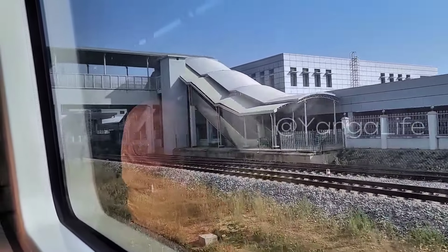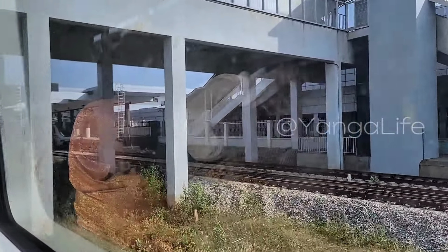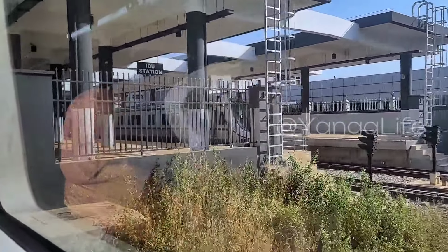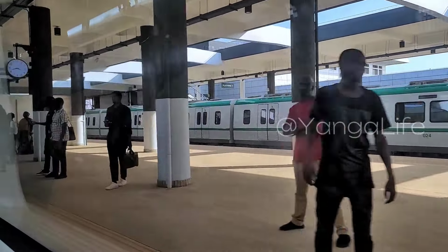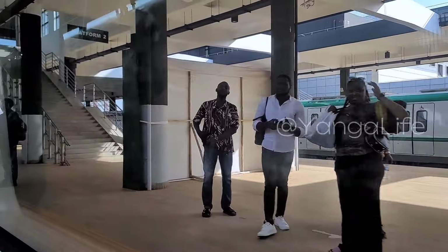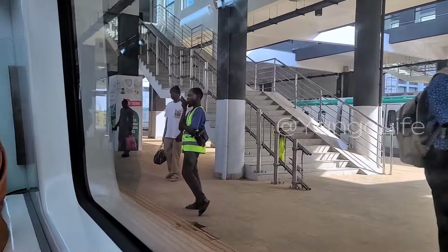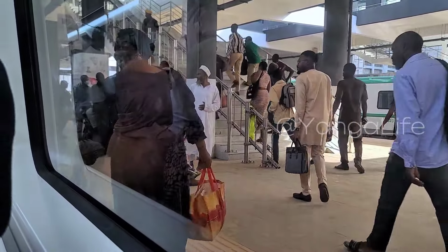So this is Idu terminal. I believe that this terminal is quite different from the other one we first met. This is Idu terminal. Quite bigger and larger. You can see it. This is Idu terminal. And passengers are about to disembark while some will enter.